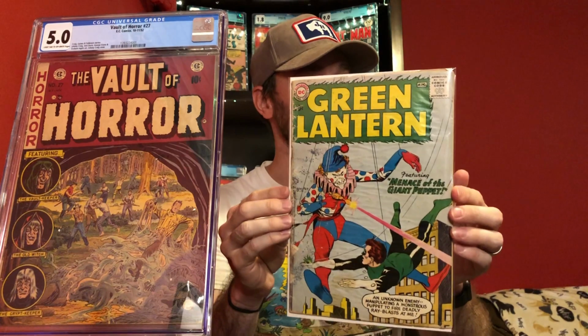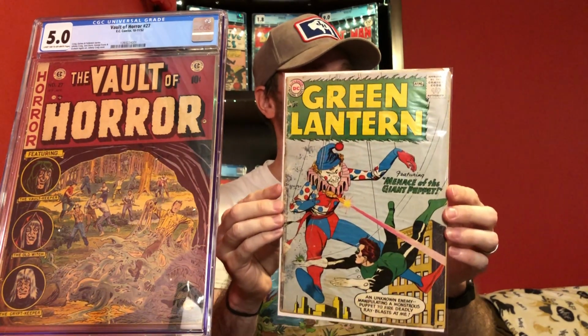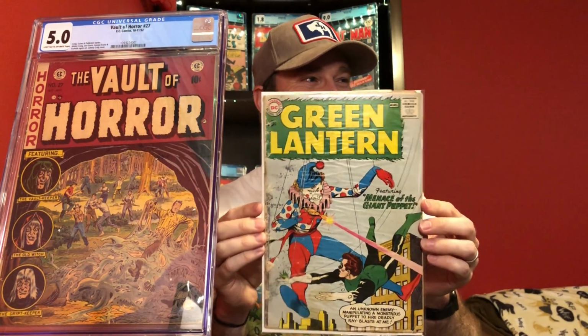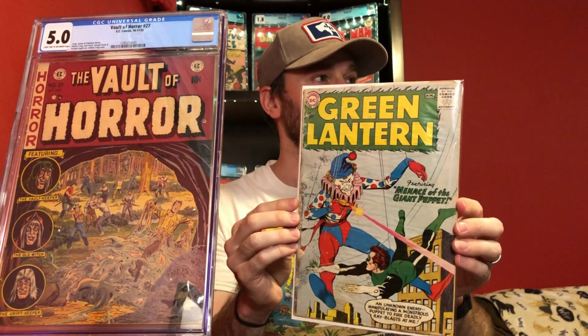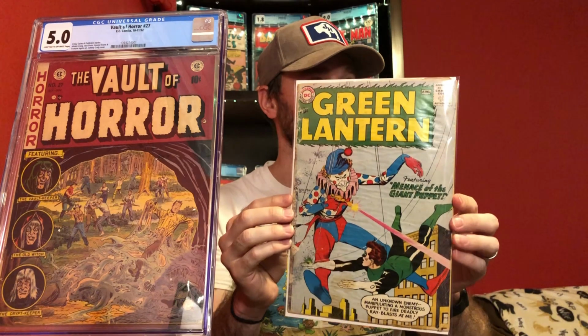So this obviously is not his first appearance. His first appearance is Showcase 22, which is an infinitely better cover than this creepy clown cover that I really don't like. But it's the first issue in his very long-running series, so it is a very important book. And it actually has really nice colors on it. It's very low grade.